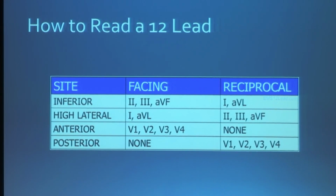so we'll just tell you which leads you look at for inferior MIs. So inferior MI is at the bottom of your heart, generally.